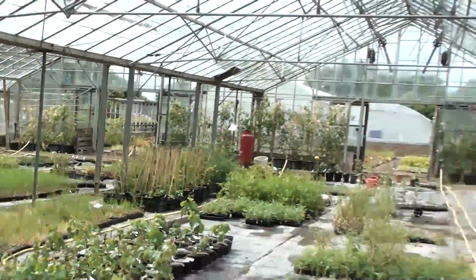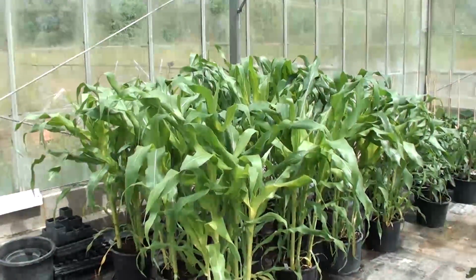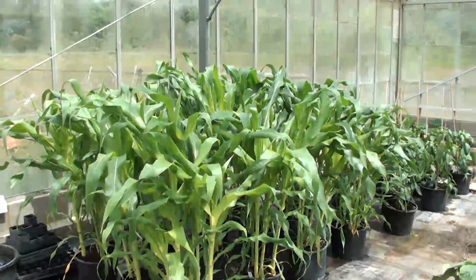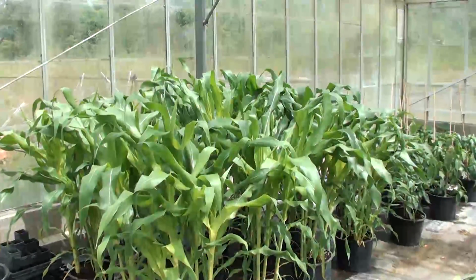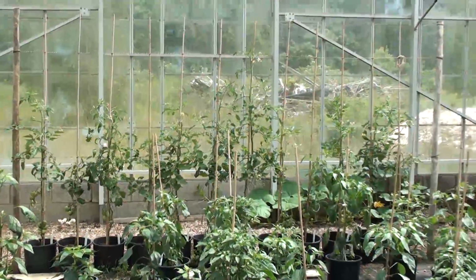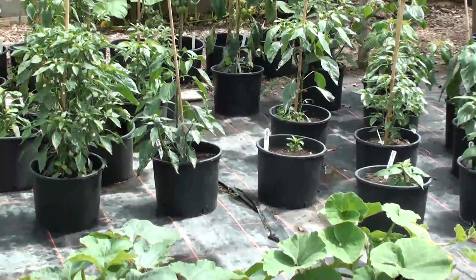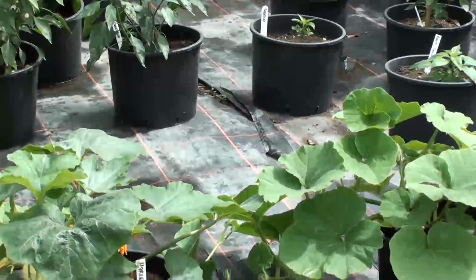And then if I whiz right round, excuse the speed, over here we've got some sweet corn that once again was in the tunnel, but we hadn't got the space. Now we need the space for the tomatoes. That's coming on very well, as are the overflow tomatoes and the overflow chilies, and thankfully we also did quite a lot of squashes into containers.